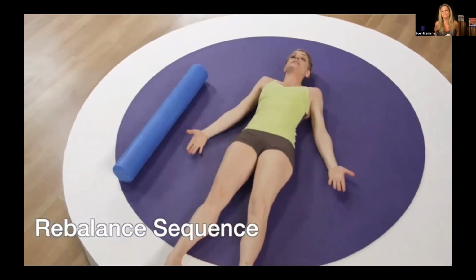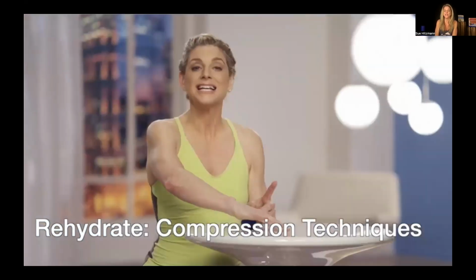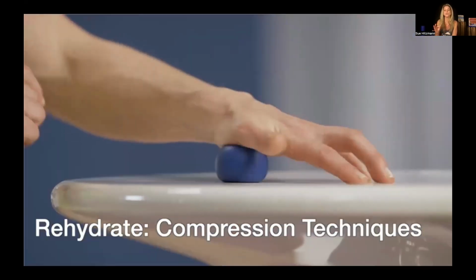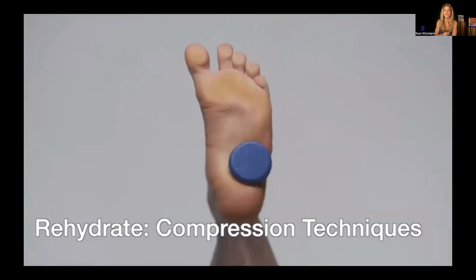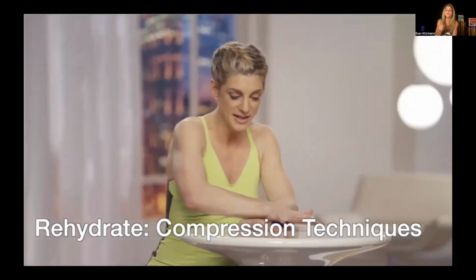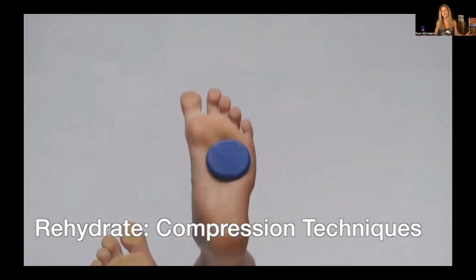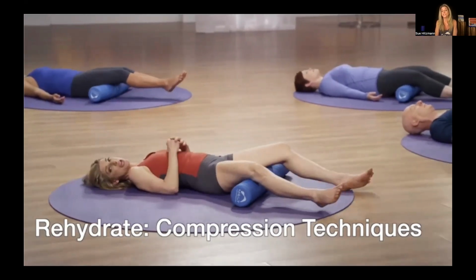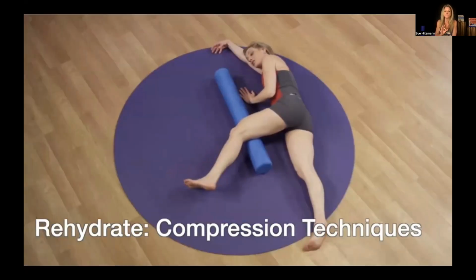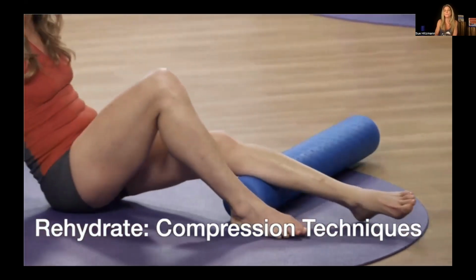The rebalance sequence ties us into another component of MELT, which is rehydrate. Again, we use compression and tension techniques to activate the hydration effect of fascia. The 3 compression techniques we call gliding, shearing, and rinsing. You learn how to apply these gentle compression techniques to prepare and explore your body for areas of tenderness. Shearing techniques stimulate mechanotransduction and the cells of fascia, to stimulate fluid flow in the fascial matrix. Then rinsing creates a global fluid exchange throughout the entire connective tissue matrix. We use the soft balls and soft therapy rollers to apply these very precise compression techniques that are akin to manual therapeutic techniques to drive the fluid flow back through the matrix lymphatics.